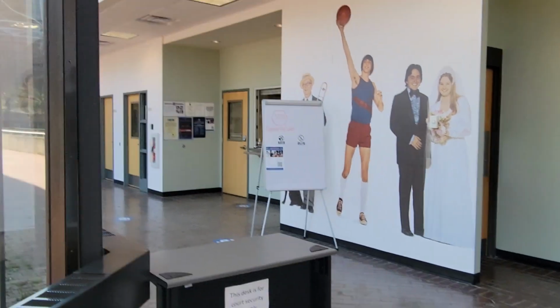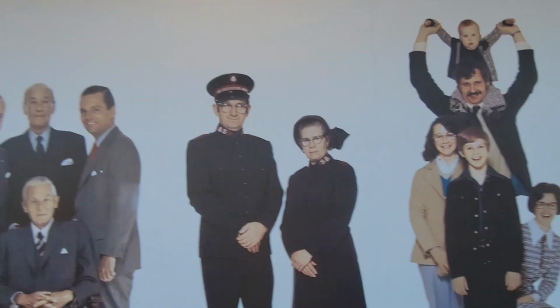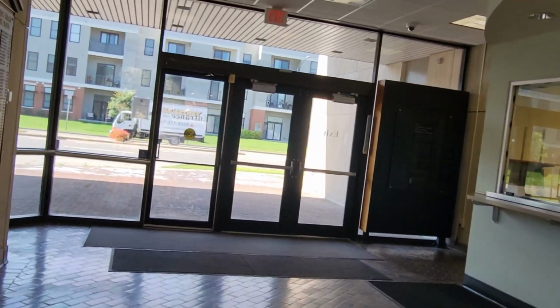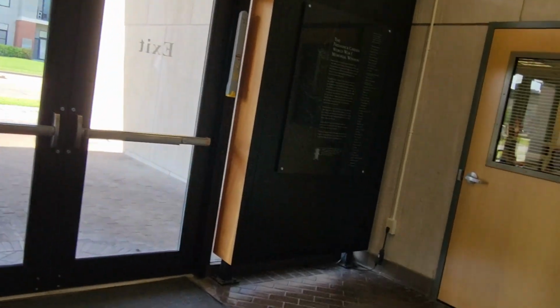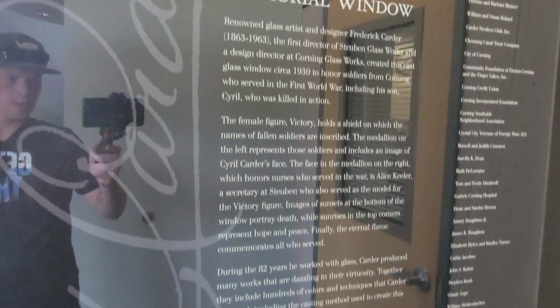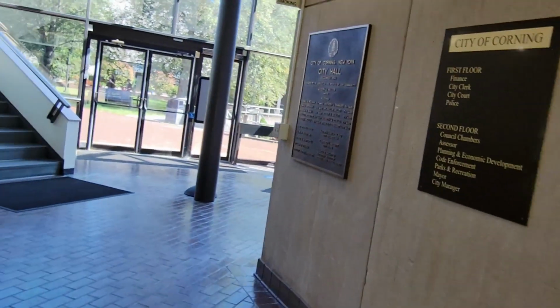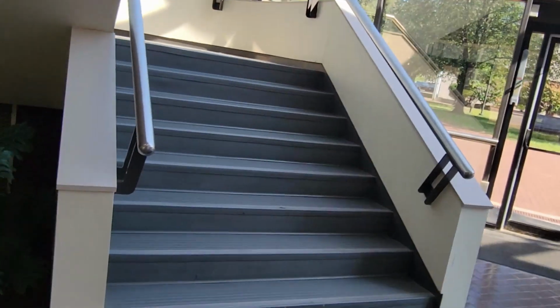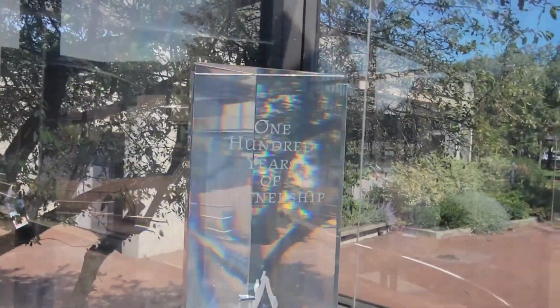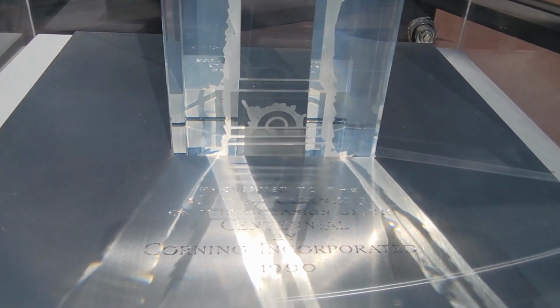County court. Not allowed to film in the adjacent hallways to the court, so we won't be going down there. City clerk and finance. We'll hit these offices on our way back down. That's just World War I memorial window. A lot of glass artists from this area. Interesting stairwell. Head on up to the second floor. "100 Years of Partnership." Presented to the city of Corning. I apologize, it's gonna have a nasty glare on it.